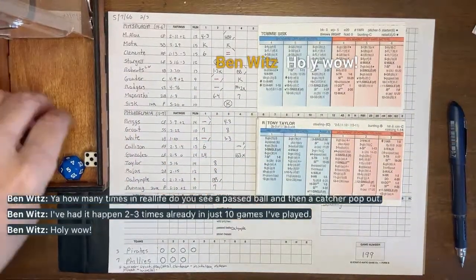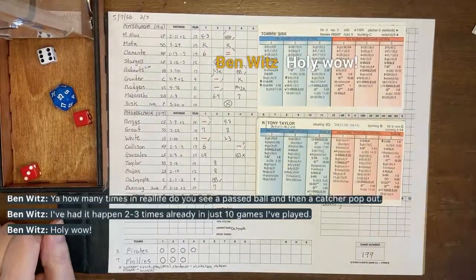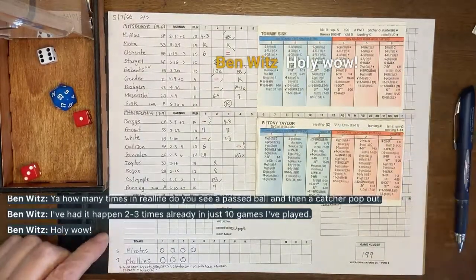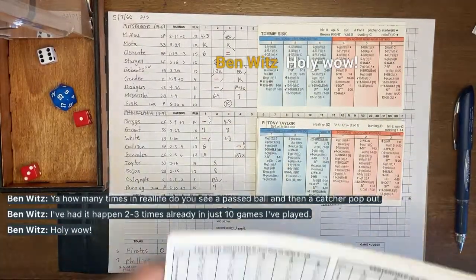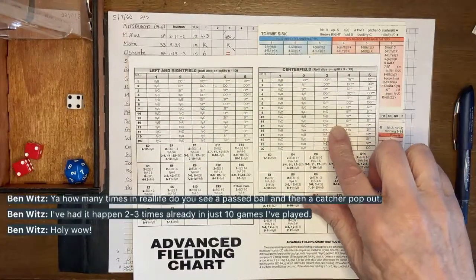Taylor 0-for-1. Sisk staring in now. Here's the pitch. On a 6-4 righty, it's a fly to center field X. That's going to be Matty Alou. Alou, a 2-E-11. Alou on his horse now. Here's the play on a 2.